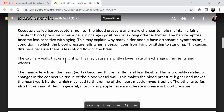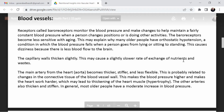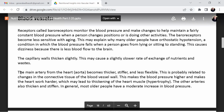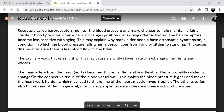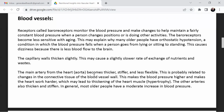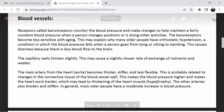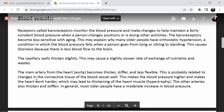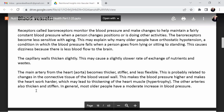The capillary walls thicken slightly. This may cause a slightly slower rate of exchange of nutrients and wastes. The main artery of the heart, the aorta, becomes thicker, stiffer, and less flexible. This is probably related to the changes in the connective tissue of the blood vessel wall. There's your vitamin C. There's your Cyruta Plus. This makes the blood pressure higher and makes the heart work harder, which may lead to thickening of the heart muscle, hypertrophy, and other arteries also thicken and stiffen.